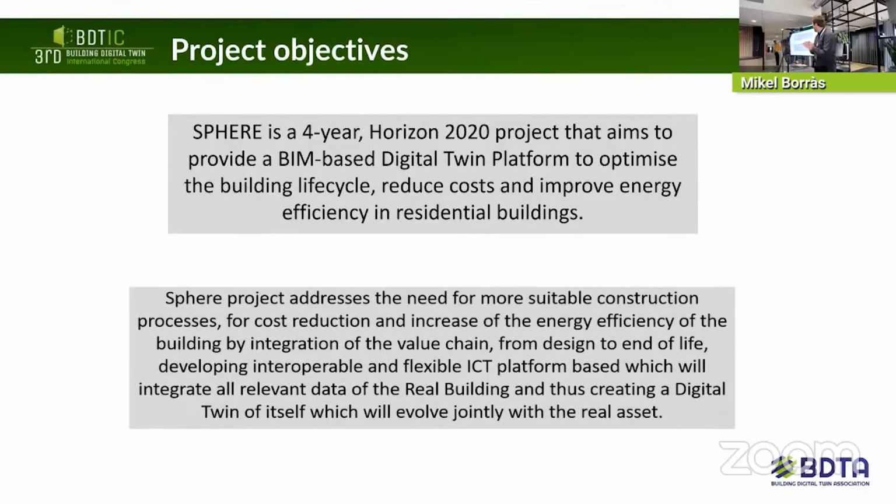Thanks for the introduction. As said, we are going to change the scope of the presentation a little bit. Just let me introduce the Sphere project.